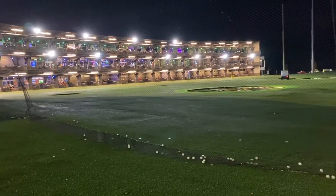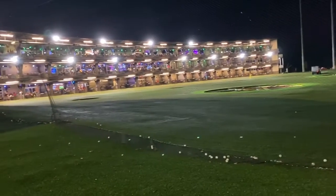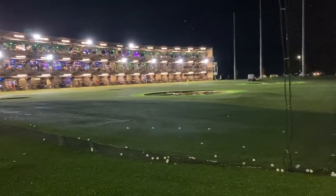It's pretty popular. Best time is probably during the day, but the evenings a lot of groups get together, or groups of people.